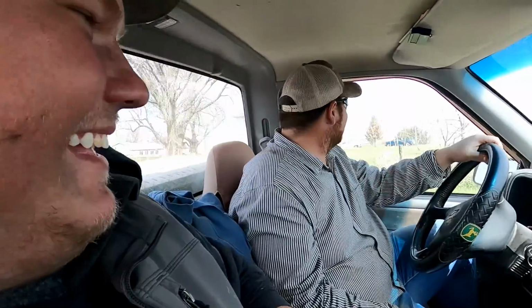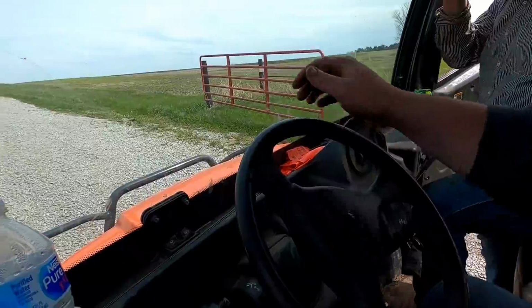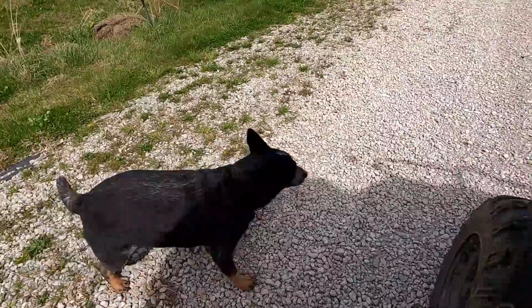He kind of makes fun of these single cab pickup trucks, but I like the single cab pickup trucks. I love the single cab too. It's the outside that's rusty. I love my single cab. Brace ya.